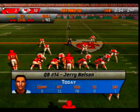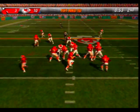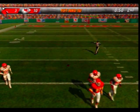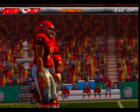Box left. It's on. Throws it. Intercepted. He was his intended target. It was there on the cover.